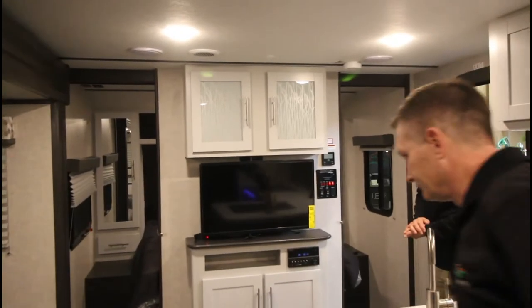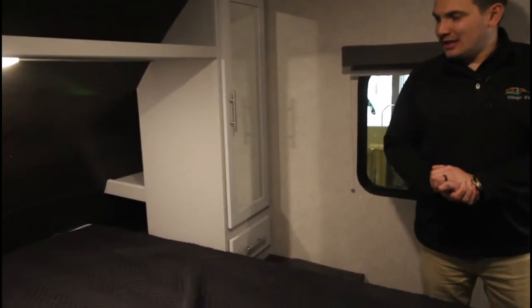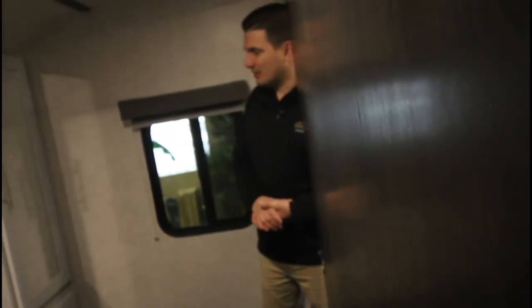I'll show you a few features of the main sleeping area. So this bed in this bedroom is a true residential length bed. A lot of the times you get a camper queen, they're going to be about 6 inches shorter. That is not the case in this particular model. We've got some overhead storage, of course, and then we've got full wardrobes on each side for him and her. We've got drawers below for socks, things like that. Full extension drawers again, of course.